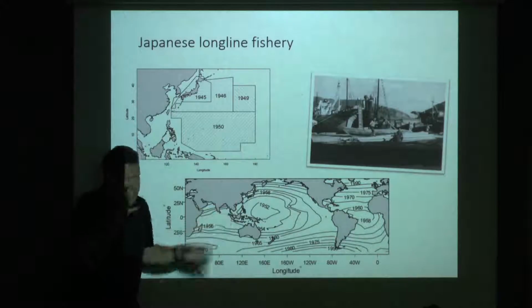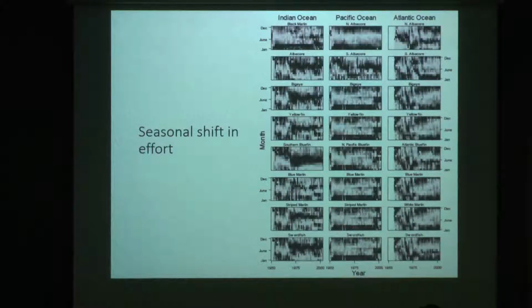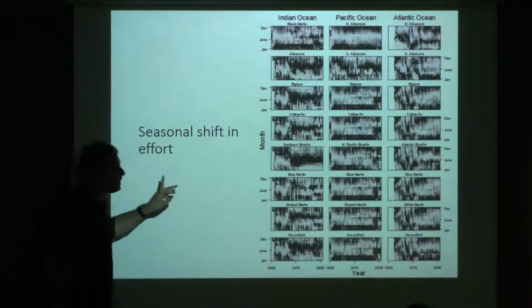So the first thing we need to keep in mind then is, well, what was that fleet expanding over? What was going on? Before we get there, let's talk about this. There's also this complex spatial dynamic.